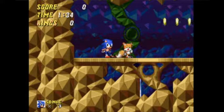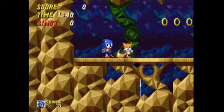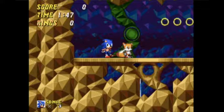Acts 2 and 3 have not been worked on. As before, Act 2 uses Green Hill Zone Act 1 object placements, while the same applies to Act 3 with Green Hill Zone Act 3. For some reason or another, player 2 can control the water level in Act 1 by pressing up or down, and Tails acts like he's on land when in water, so he doesn't slow down and cannot drown.